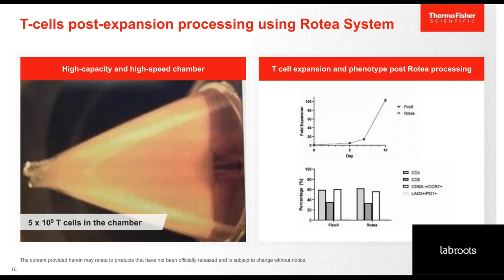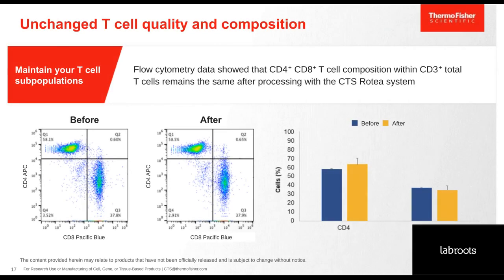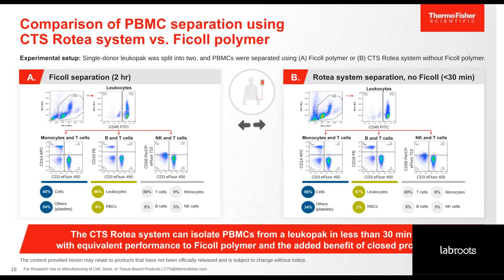And here's Ficoll versus Rotea. You can see the growth of the T cells did not get affected. And also markers here, you can see Ficoll versus Rotea. There's no difference. So we did not affect the phenotype. Here's before CD8 as well, before and after Rotea processing. You can see that we did not change those ratios. And also we did not affect the phenotype because the Rotea is very, very gentle.